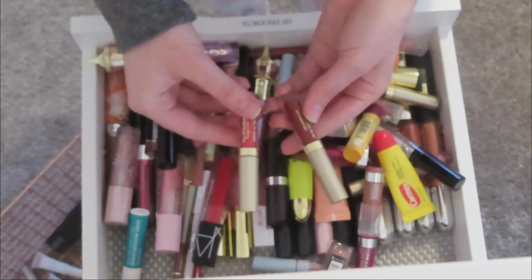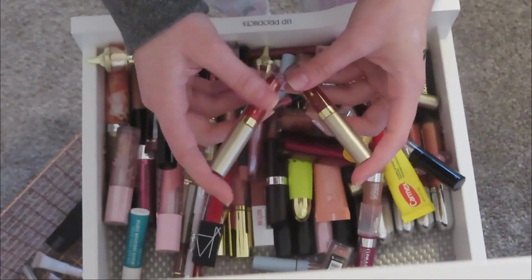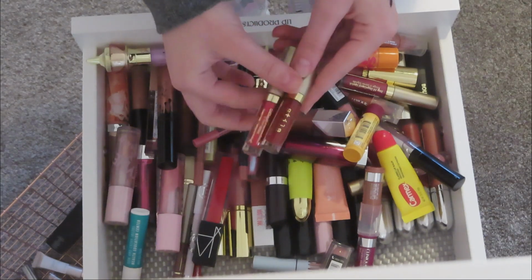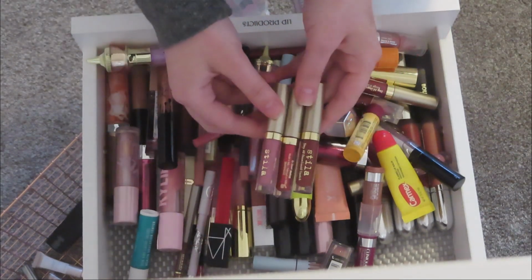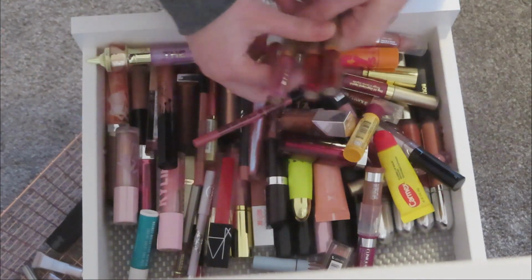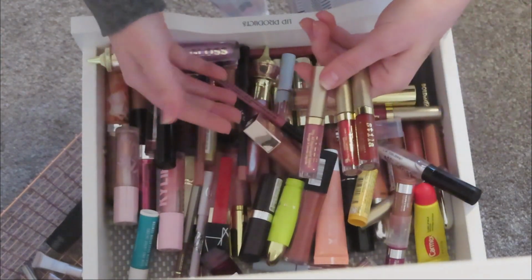These are like a million years old. They're little Stila liquid lipsticks, but I've had them for, again, like 4 or 5 years, basically the same as that little mini Stila eye thing. And I think they're done. They are old and probably not sanitary to put on my lips anymore, so I'm gonna get rid of them.